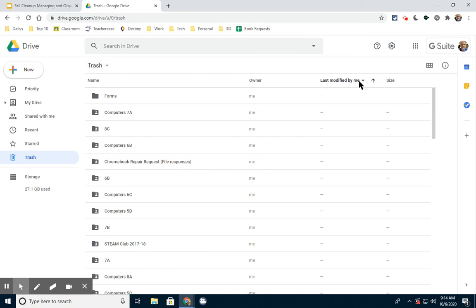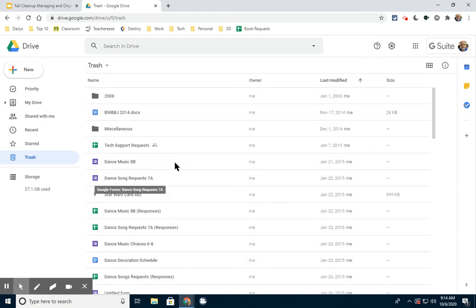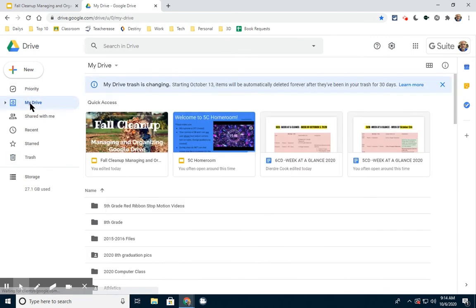So I can search in those, last modified by me, go last modified. So these are some of the folders that I've gotten rid of, all right? And it's going to remain there for 30 days. However, Google has started to say that, you know what, people, you're not emptying your trash. So now it's going to start deleting things that are more than 30 days old. So I've got 30 days, though, to come back and take a look and say, oh yeah, I decided I really need that, okay? All right, go back to my drive.